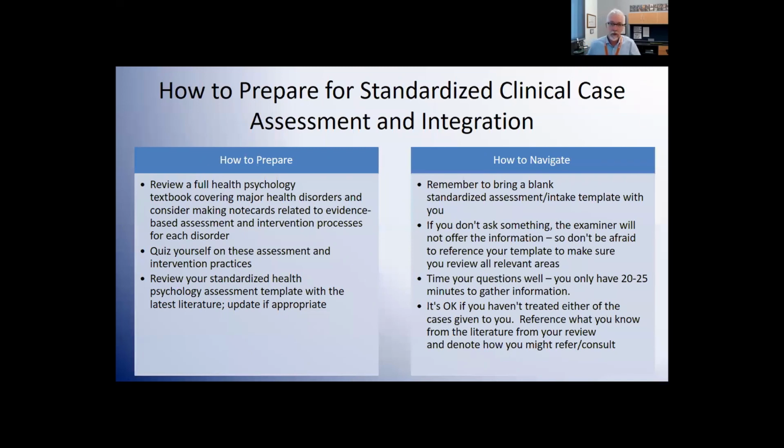So, in order to prepare for this oral exam module, consider reviewing a clinical health psychology textbook that covers major health disorders. You might even want to consider making note cards related to evidence-based assessment and evidence-based intervention considerations for each of the disorders. Some of you are going to be talking from a primary care background, and so the textbook that you might access might be different from someone who's working in a specialty care clinic or a hospital. But again, the important thing is to be reviewing the literature, familiarizing yourself not only with your area of specialty, but you might also be asked to talk extemporaneously about some other conditions.